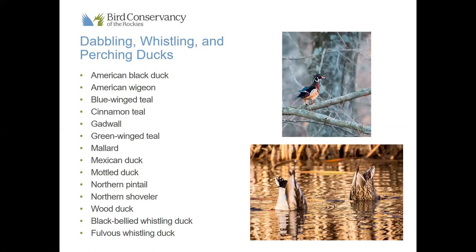And then our perching ducks also belong in this group, and that includes the wood duck, which is pictured above, and they nest in trees. So they don't all nest in shallow waters or in tall vegetation near the water. Sometimes you might find ducks even in trees.